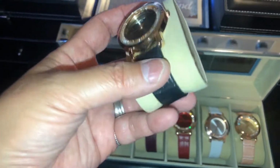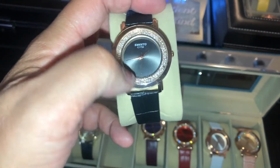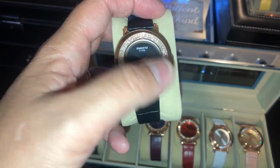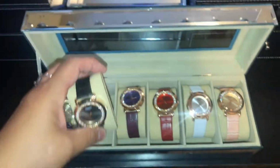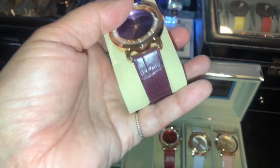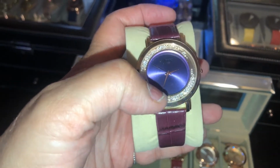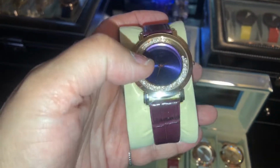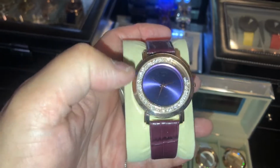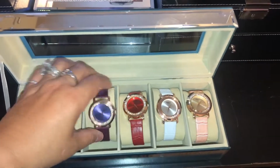This one's a black band with the black interface, and then it has shimmery beads on the interface and the inside with the gold tone. This one is a purple. This one's kind of weird because it has one type of purple on the band, and then a beautiful royal purple in the inner band, but they're not the same purple, but it still has the shimmery beads, the gold tone. But it's okay.